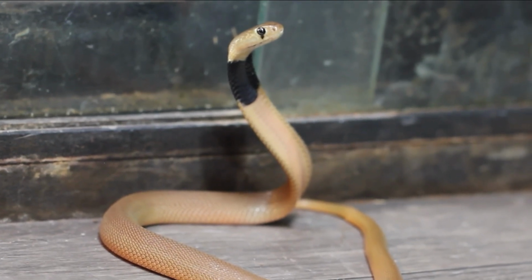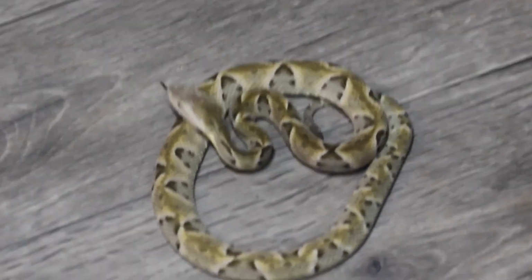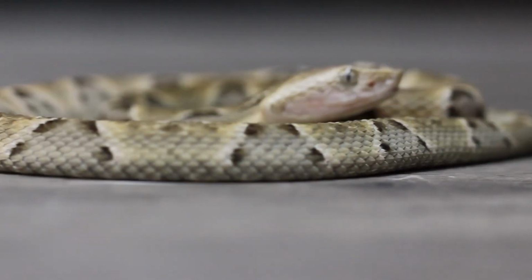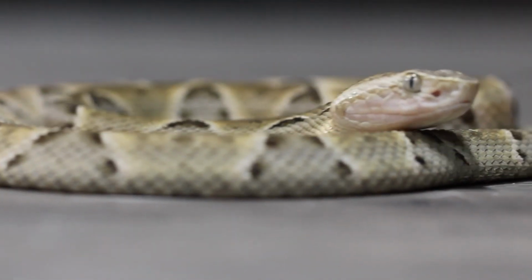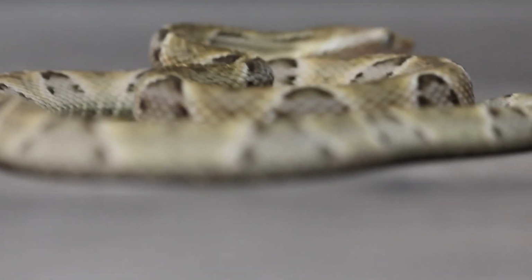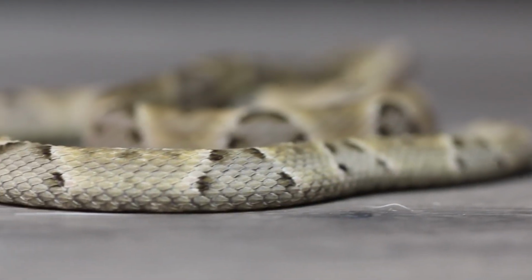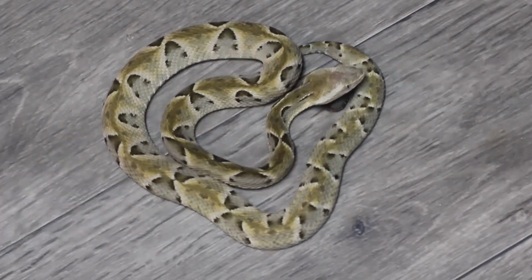Have you ever heard of the red spitting cobra? The Brazilian lancehead, Bothrops mugini, found in South America, a massive pit viper, reaching lengths of 5 to 6 feet or even more. Now these massive vipers are considered one of the most difficult vipers to deal with. So similar to the forest cobra, how I mentioned people consider them to be one of the most difficult cobras to deal with, well, pretty much all Bothrops fall in that category for the vipers.